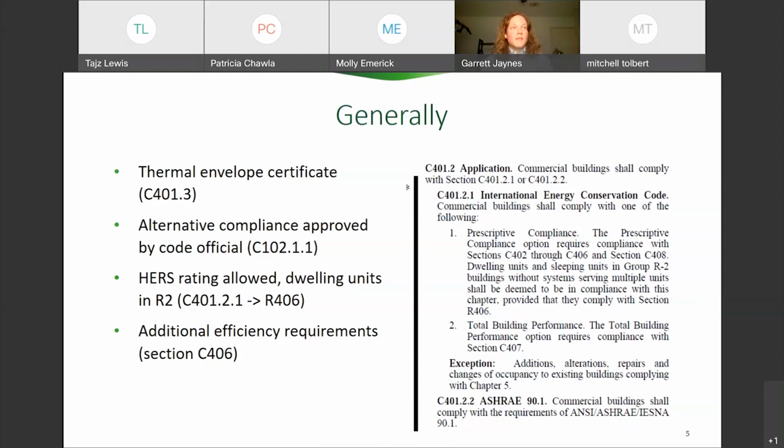And then the really big thing is the change of section C406, the additional energy efficiency package options, which I'll talk about in more detail in a bit. That was probably one of the larger changes between the 2015 and 2021 IECC, and it's going to be just really obvious if you haven't seen it yet. So yeah, I'm just interested to talk about that today.